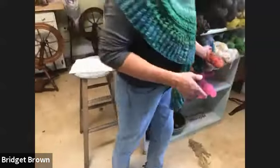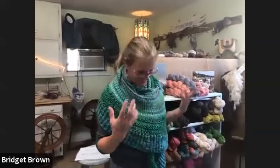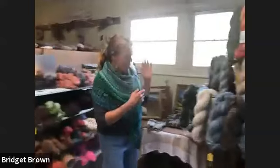I love textured homespun looking yarns, you know, because it looks like I spun it myself. I don't have time to spin everything. So, you know, when I create a yarn in my mill that looks like it's hand spun, that's great.